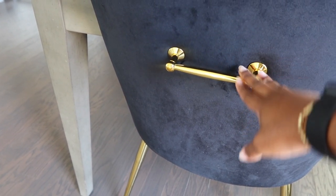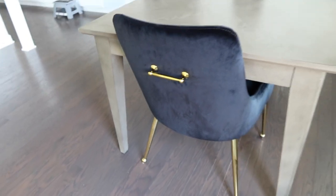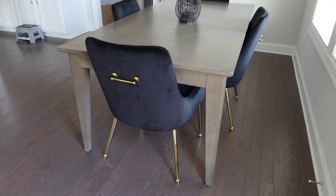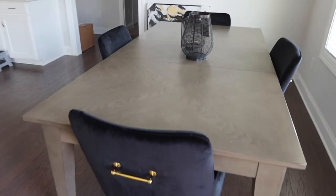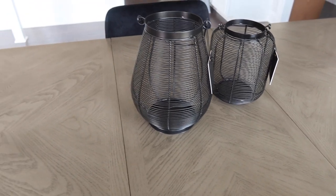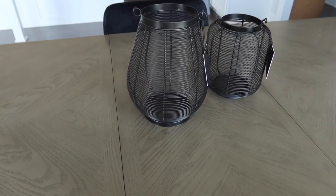And I'm sorry, y'all, I'm trying to whisper because my daughter's upstairs on a session with her teacher. But yeah, I think I like the black. It's just the gold that's throwing me off. So I'm gonna go from here so that y'all can get good lighting. But these are also the centerpieces that I showed y'all on the mood board. I was able to find the exact same ones at Home Goods. Like, what are the odds?